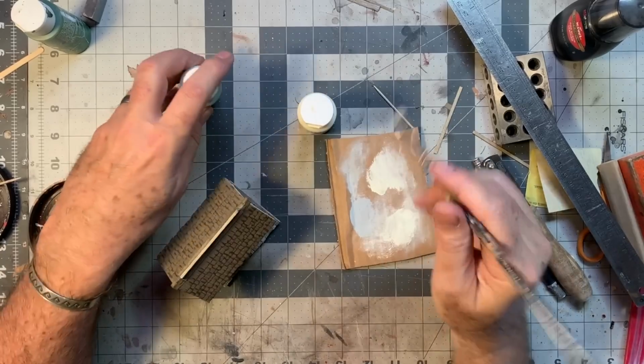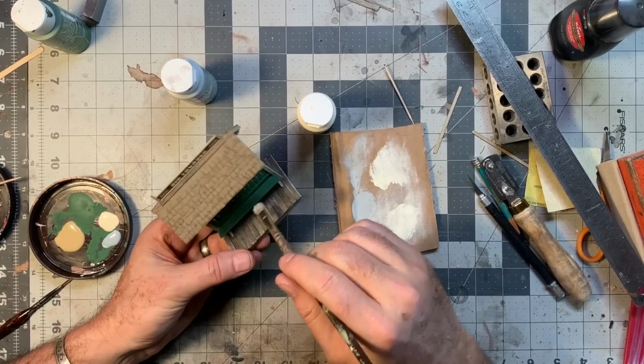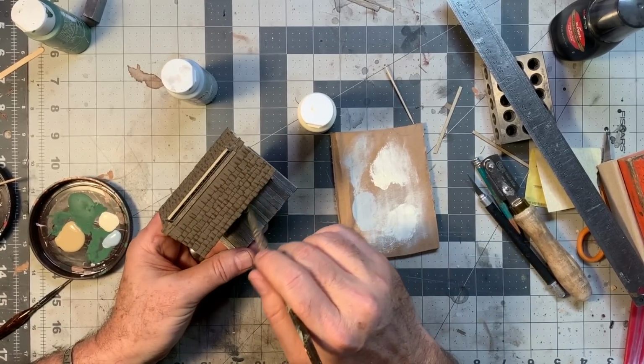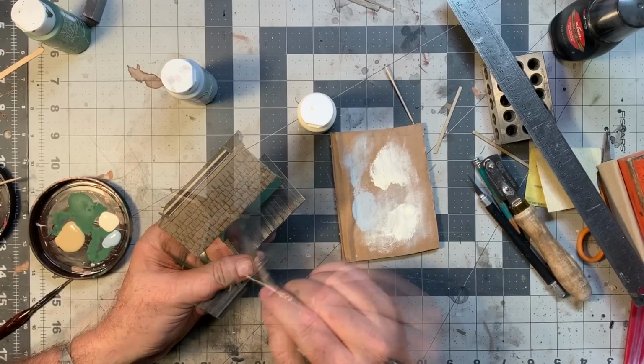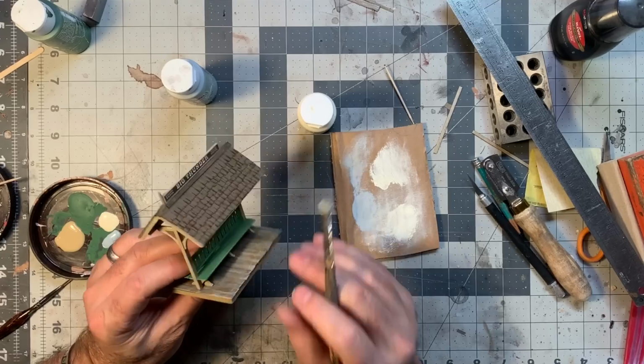Then I'll take some of this granite gray, do the same thing on the bench. Make it look like lots of people have sat on this over the years. Particularly want to hit the edges. That's where it's going to show the most wear.